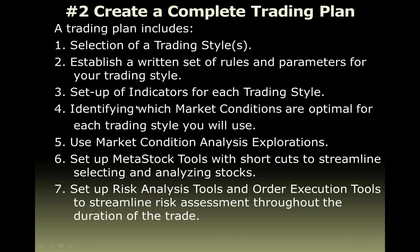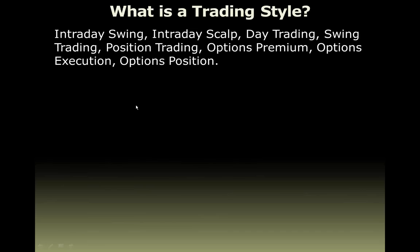Set up your risk analysis tools and order execution tools. And some of you are going, what are those? You need to have these because these are things that really speed up the whole process. And high-performance trading is all about speed, reliability, focus, and consistency. To streamline risk assessment throughout the duration of the trade, you must be constantly assessing your risk versus your potential gain so you know when to exit the trade.